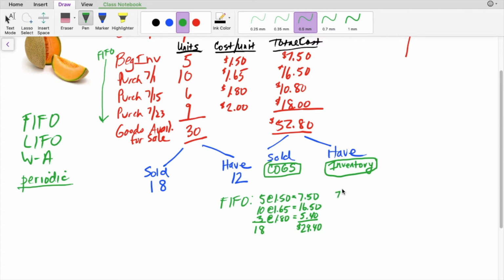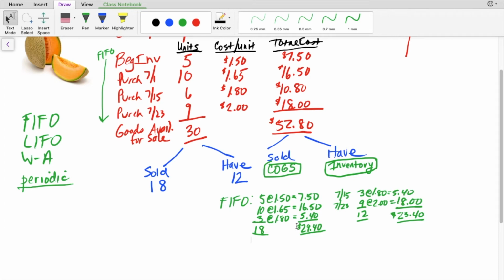Now, what units do I still have? Well, I still have 3 from my July 15th purchase. I have 3 units at $1.80, which is $5.40. And I have all 9 of the units from July 23rd, which was $2, so that's $18. And so I have left $23.40 for a total of 12 units. Now, that's how FIFO works. I expense the first ones in, the first ones out. So I count from oldest to newest, and I expense the ones that are oldest first.